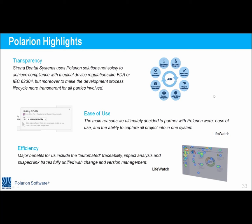Before we go to the Q&A, let's just finish with slide 33. That's just highlights of the most important capabilities of our solution. So first, we were speaking a lot about requirements and QA.